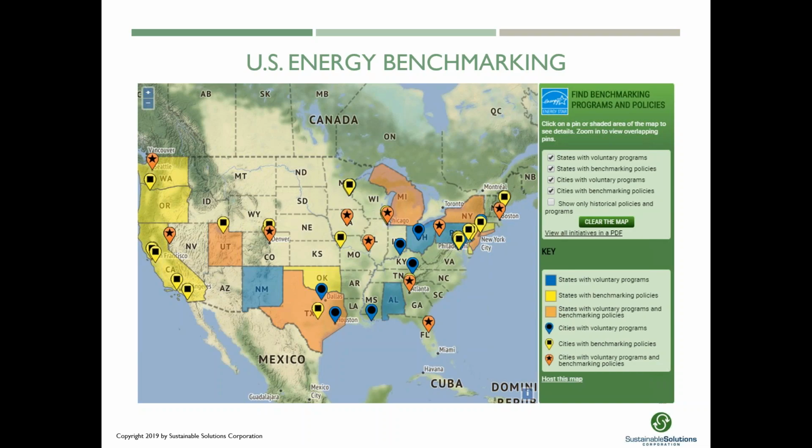This map basically shows all the different areas in the United States that have energy disclosure or require benchmarking. You can see here that there's definitely one of these markers here for Philadelphia. New York City requires it. Boston, Washington D.C. Now we have Washington and Oregon, and even the state of Texas is requiring energy benchmarking in many areas. There's some locations in Florida. So there's cities, there's whole states that are requiring this.